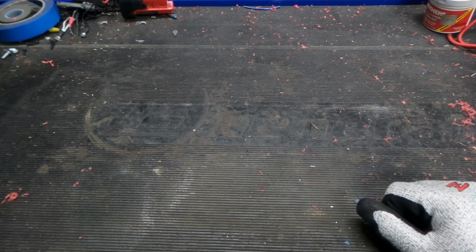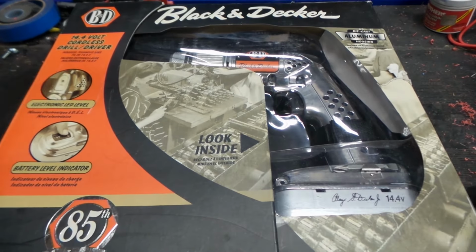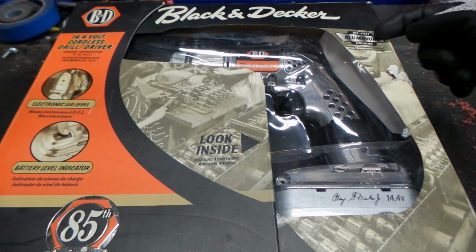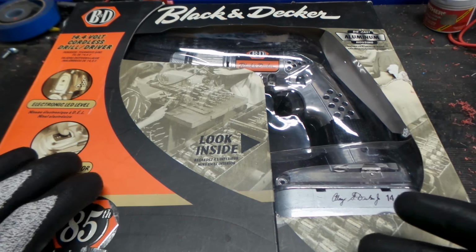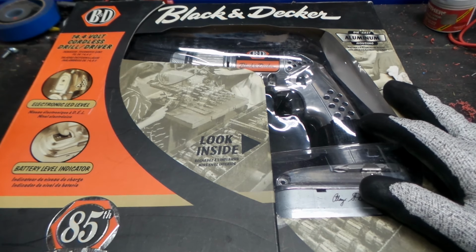Today we have something a little unusual for the channel. We are looking at a new old stock Black & Decker die-cast aluminum cordless drill. Now these things came out back in 2002, as we'll see here in a moment when we open this thing up. And I kind of remember when they came out.